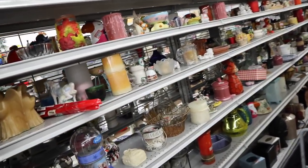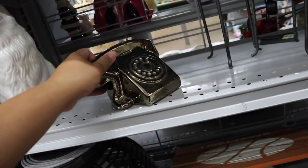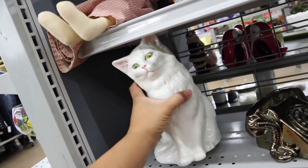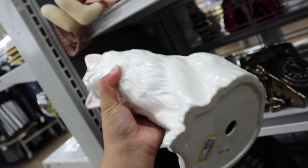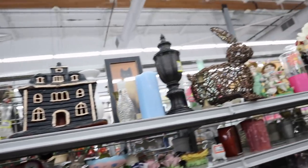I've been in the same two aisles for like 30 minutes, literally looking at every single thing. This store just makes me so happy. This cat is so cute. $5.99. His eye is a little wonky, but still cute. Look at the little house.